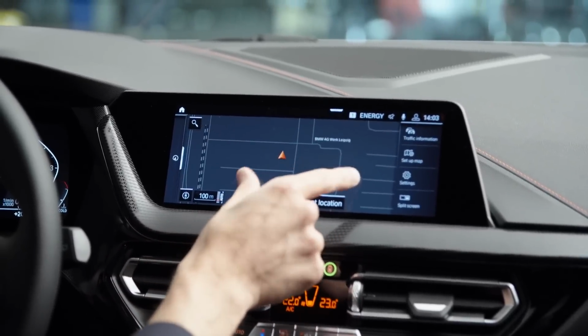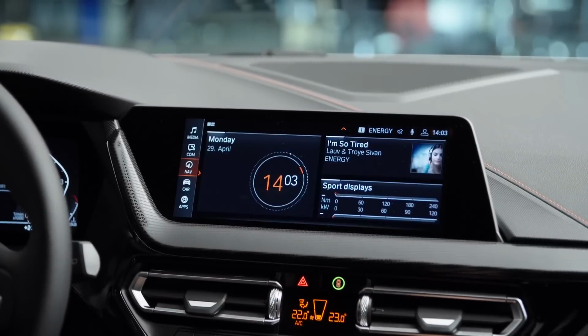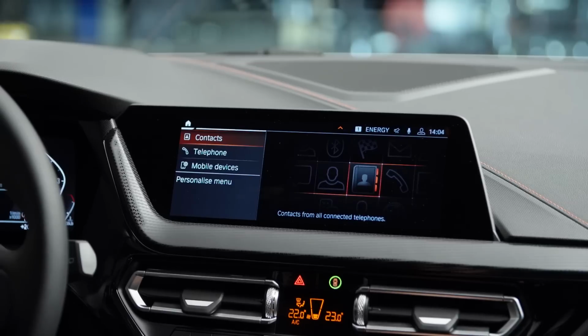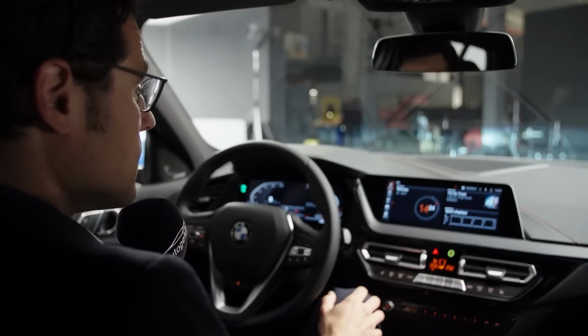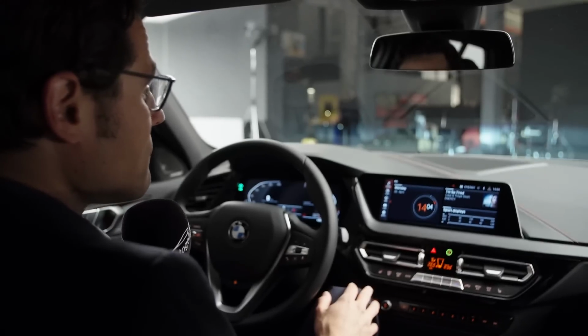It's pretty responsive. You can have this touch control, as I said earlier. I like to use the hotkeys in the lower middle console so that you can jump back to the main menu, for example. Phone connecting with Bluetooth or with Apple CarPlay, and Apple CarPlay is also wireless. And then you can also use this new voice control, which works pretty good for destinations, also temperature. Hey BMW.